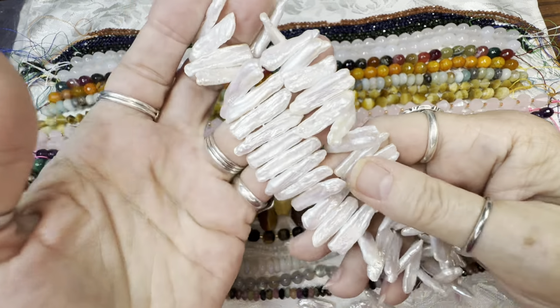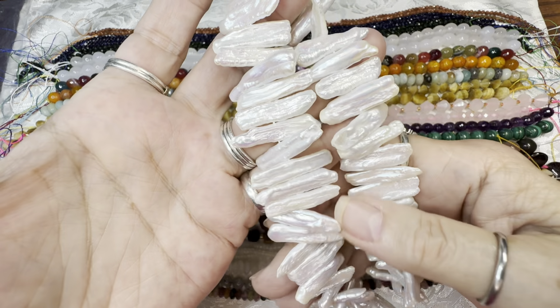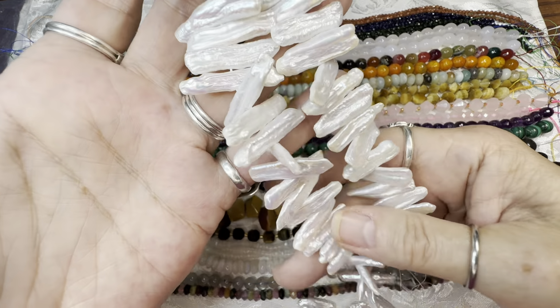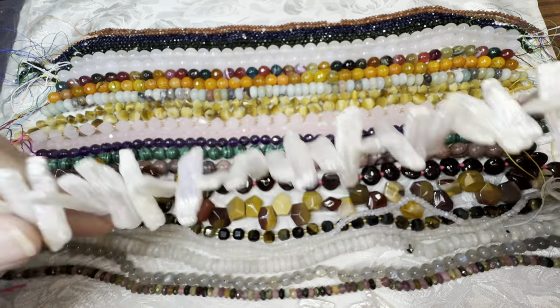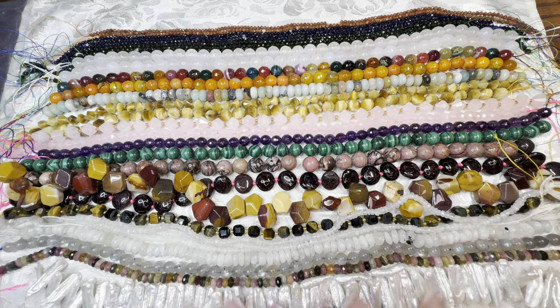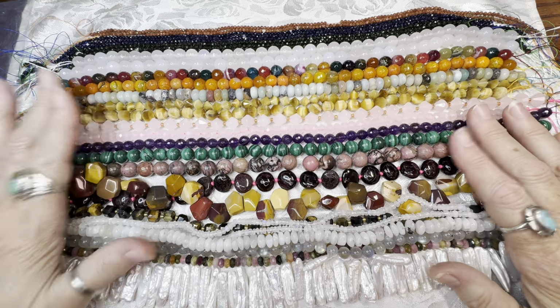And these were pricey. So yeah, I won't be using anything else. I don't care, tiger tail or anything else, I will use the real silk thread. So anywho, look at that. Oh gosh, a rainbow. Yeah, look at that.